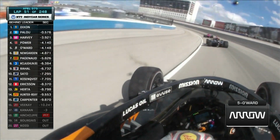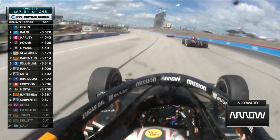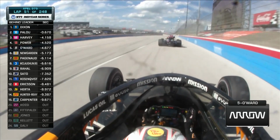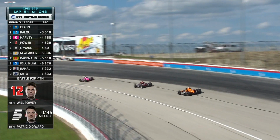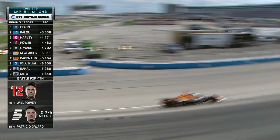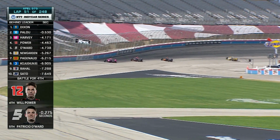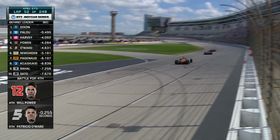Will Power is really driving defensive right now. He's protecting the inside, but now he's got a little run down on the bottom. But Jack Harvey was challenging the Ganassis early, now tire wear becoming a factor, and he's backed up to these guys. So this is a nice little tight race right here. Power with some very subtle little fades, Paul. There's a name for that.